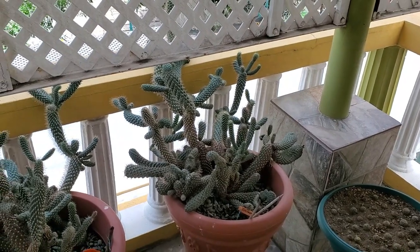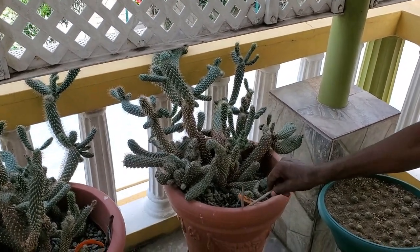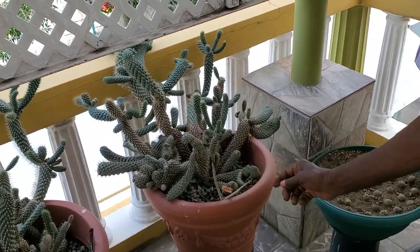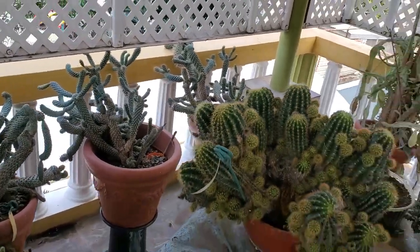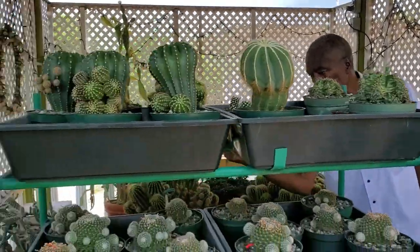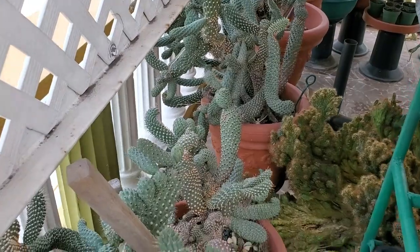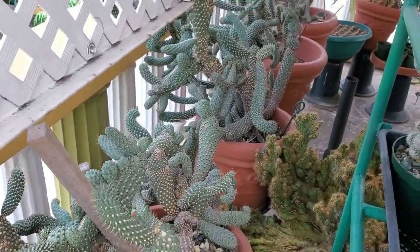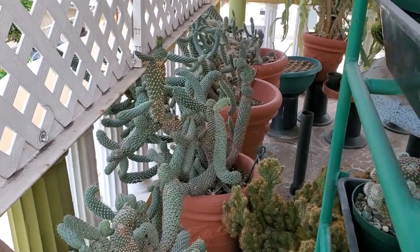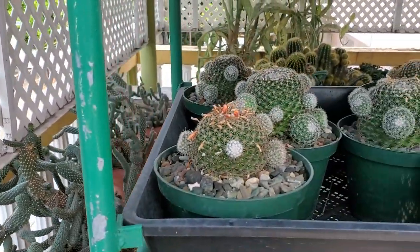They call it boxing glove. Cylindropuntia fulgida. Boxing glove. You look at some of the offshoots, they look like a boxing glove. That's so true. I think I may need to repot it because it has not grown in many, many years. I don't know why.